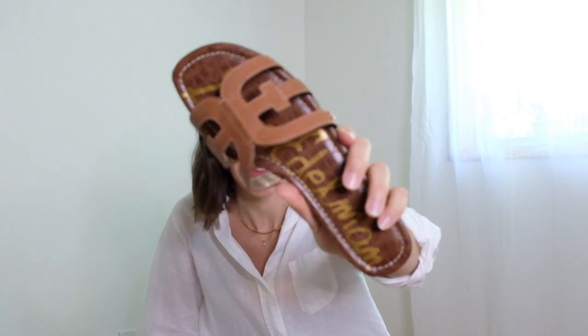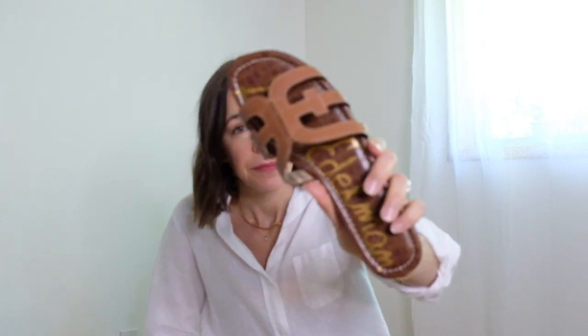But my con for these guys is the contrast stitching. That is not my favorite. I don't super love the contrast stitching. I'm not sure if you can see that there. But I never find myself noticing it or thinking about it when I'm wearing them. It just looks like a nice tan shoe. So yeah, I totally recommend these.